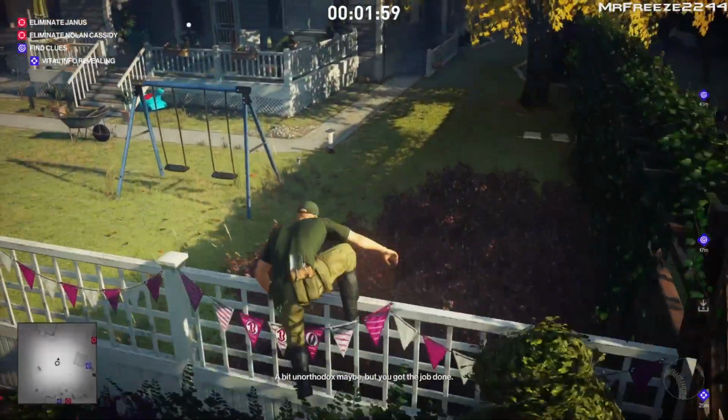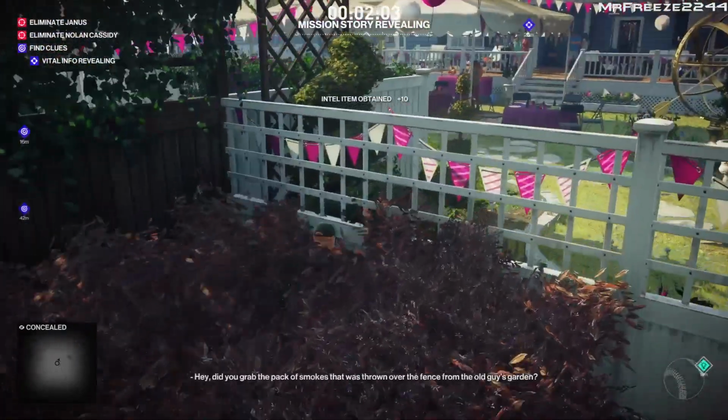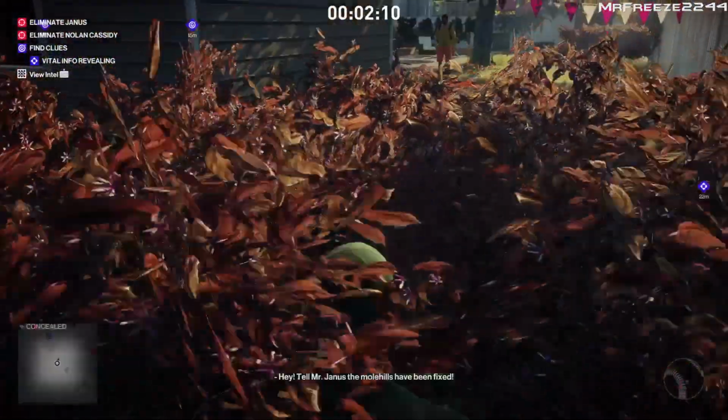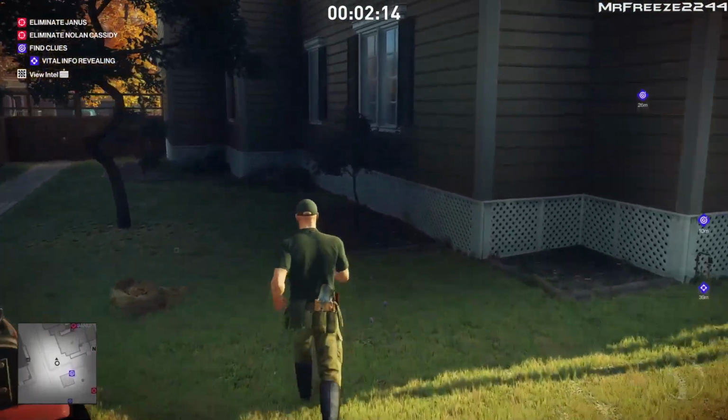Second step is go and grab these cigarettes that are going to be on this bush. We're going to replace those upstairs a little bit later on. Next, we're going to head into the house itself, and that's where we're going to set up a few things as well.